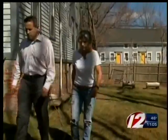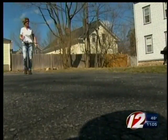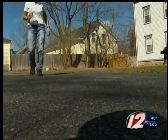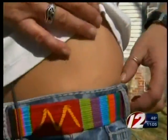Correct. But after the operation, Morrison felt her normal back pain, and more pain in the area where the pump was. It's a deep aching, throbbing pain right down my side. For years, Morrison did not connect the pain to the pump until last summer when she lost about 30 pounds. Then a friend noticed something sticking out of her hip.